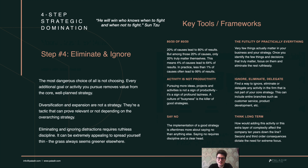Another important concept is that activity is not productivity. So pursuing more ideas, projects, and activities is not a sign of productivity. It's a sign of profound laziness. And within a company, a culture of busyness is the killer of good strategies. So if you have an e-commerce company and it's a culture of hustle and working all the time and responding on weekends and always being available, it's usually not a good sign.